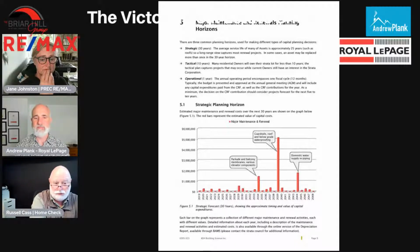If construction inflation is running at 3%, you're losing 2% every year. So there is a building in town that took 14 years to raise $3 million and lost $1 million or 1.2 million in the process of doing it. Yeah. So, okay, that's the enemy.